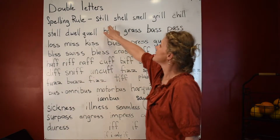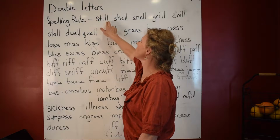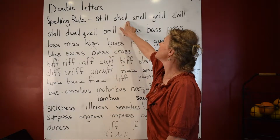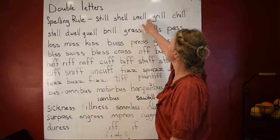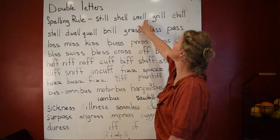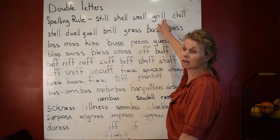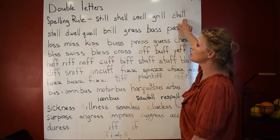Okay, so now, see how it has one vowel, it's a one-syllable word, and it has two L's. Shell, one vowel, and it's doubled with an L. Smell, one vowel, see how it's followed by an L right there? It's doubled. Grill, we have one vowel, and it's doubled by an L. Chill, one vowel, and it's doubled by an L.